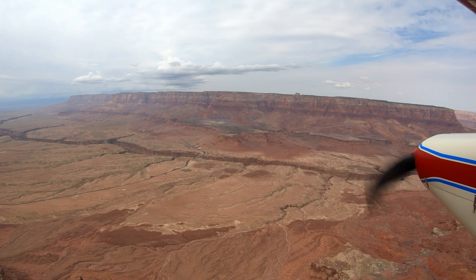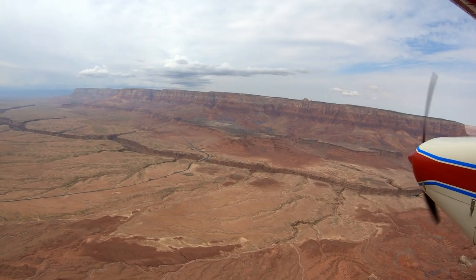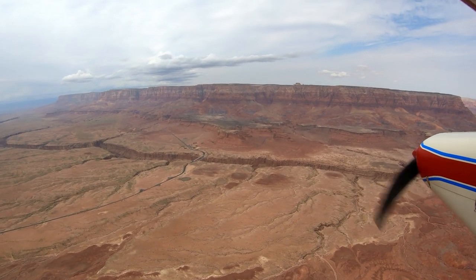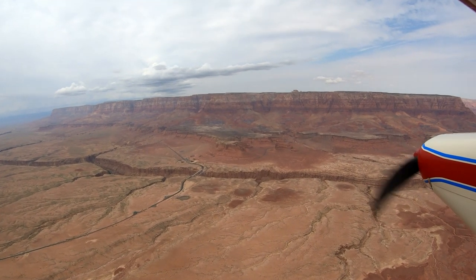So 03, of course, goes in that direction. And we have to lose a lot of altitude.